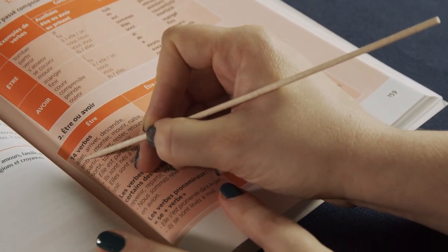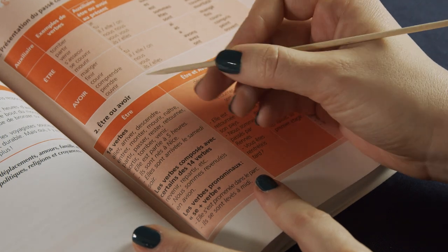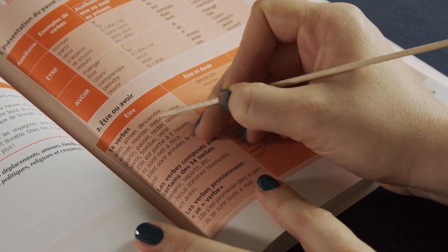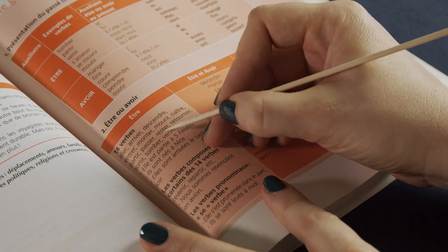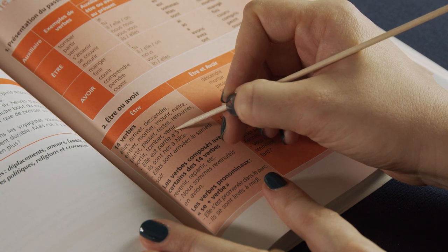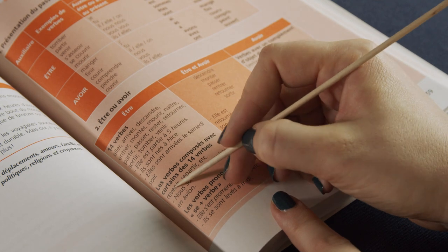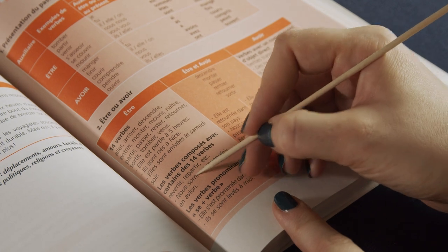So it's something like aller, to go, arriver, to arrive, descendre, to walk down, like walk down a flight of stairs, entrer, monter, mourir, naître. These are verbs of motion in a very allegorical sense. Partir, passer, rester, retourner, sortir, tomber and venir. It would also be true for these 14 verbs used in some kind of compound, like instead of venir, you might say revenir, to come back, or repartir.